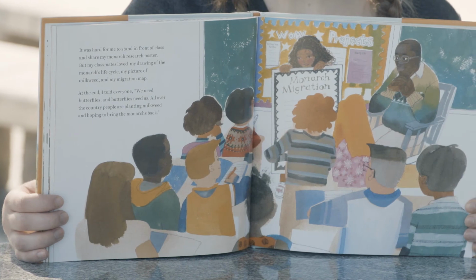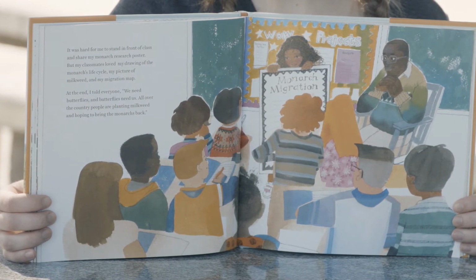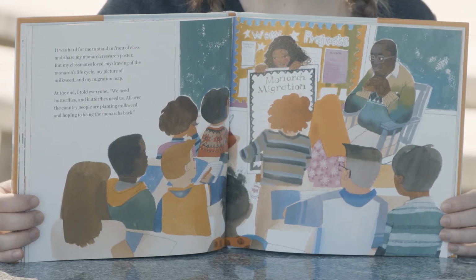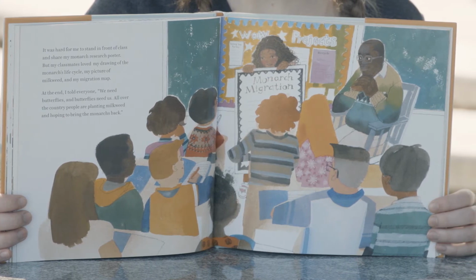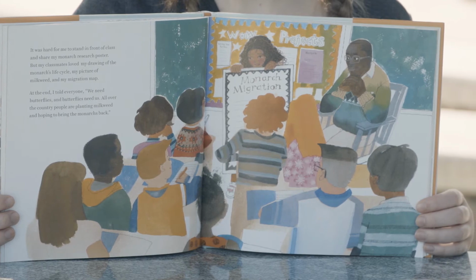It was hard for me to stand in front of class and share my monarch research poster, but my classmates loved my drawing of the monarch's life cycle, my picture of milkweed, and my migration map. At the end, I told everyone, "We need butterflies, and butterflies need us." All over the country, people are planting milkweed and hoping to bring the monarchs back.